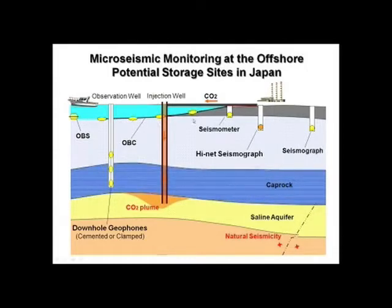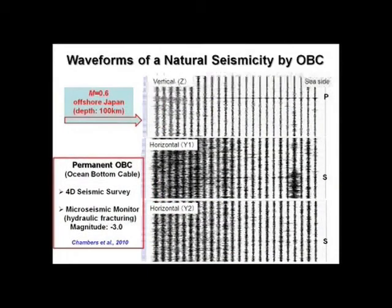We use this system to record the events, including natural seismicity and events that may be caused by CO2 injection. Just one example: using the OBC system, we recorded a very small event offshore. The magnitude is 0.6, and the depth of the source is 100 kilometers, which is very deep. Actually, we usually inject CO2 at just around 1 kilometer.